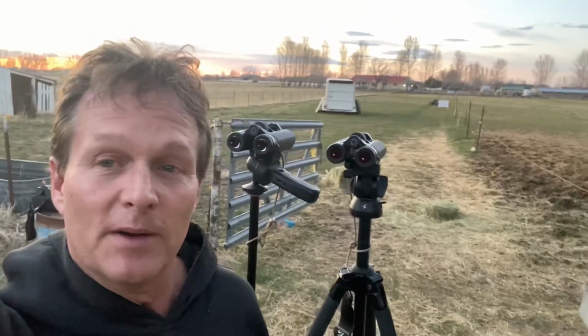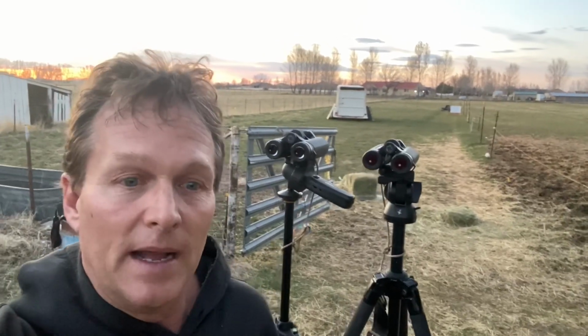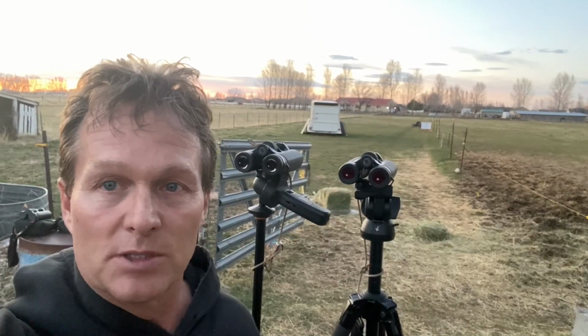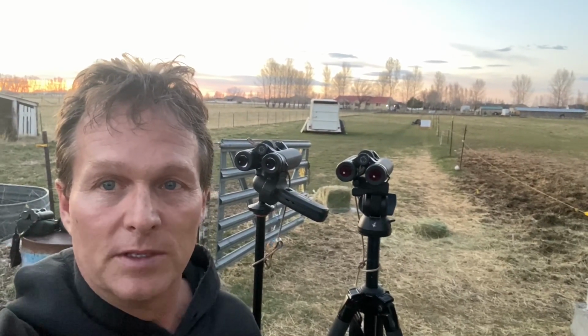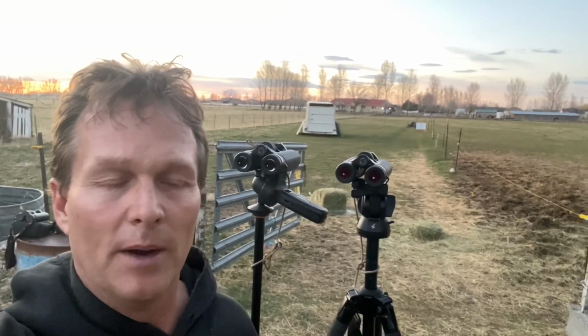I've had them out here for a resolution test in midday, and at the same yardage, 50 yards on the resolution chart down there, I was able to resolve one more element with the 10x32s than I was the 8s. That would be expected at 50 yards. There is 2 more power.